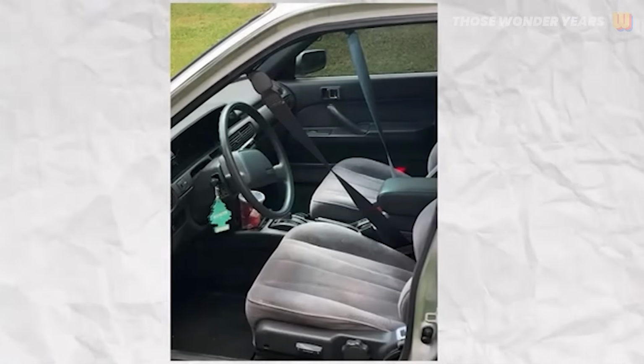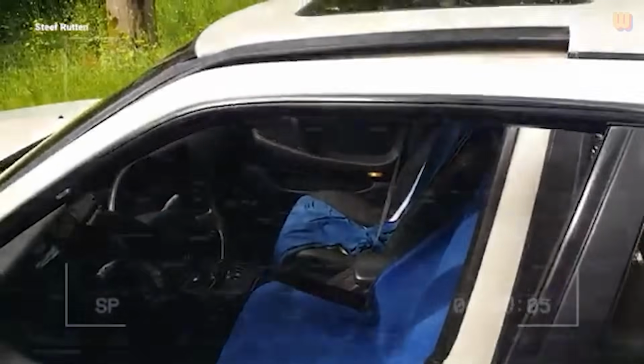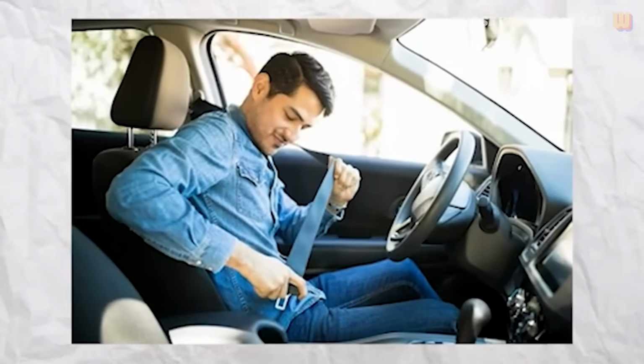The concept behind automatic seatbelts was simple. As soon as you sat down and closed the car door, the seatbelt would automatically glide into place, securing you without any effort on your part. It was like having a robotic butler who was very concerned about your safety. These systems typically featured a motorized shoulder belt that moved along a track mounted on the door frame or windowsill, while a separate lap belt still had to be fastened manually.